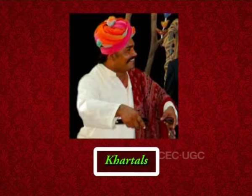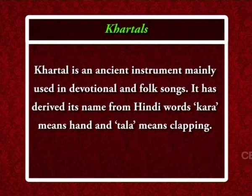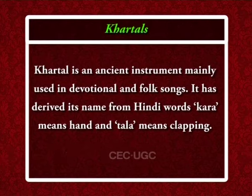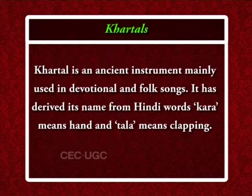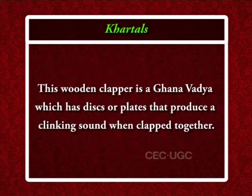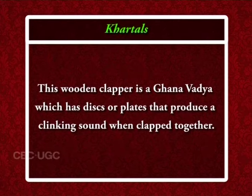Khartals. Khartal is an ancient instrument mainly used in devotional and folk song. It has derived its name from Hindi words kara means hand and tal means clapping. This wooden clapper is a ghan vadya which has discs or plates that produce a clinking sound when clapped together.